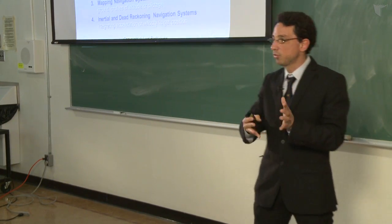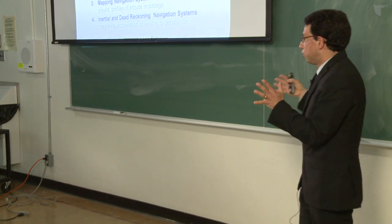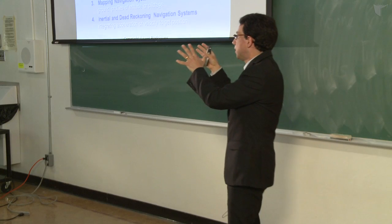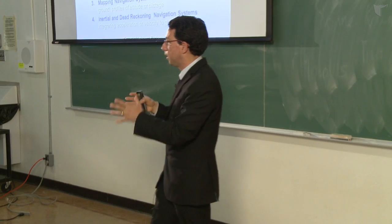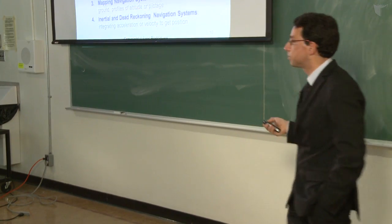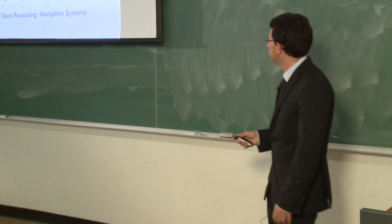For example, in this classroom, there's a board there that is green, so that's a landmark. So I could know by just looking at and having a camera that collects a picture of the wall there, I could know how I am located relative to that landmark, and then navigate by following some landmarks. So that's called mapping navigation systems. They compare an image with a map that is inside a computer.